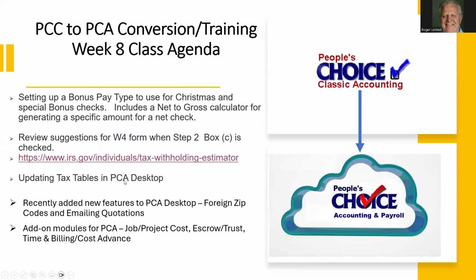And one thing that I didn't do with all the converted data is I didn't update the tax tables for 2024. I discovered that wasn't done as part of the conversion process. I'm going to review that because that's what you're going to be going through when you start your payroll year for 2025, is you'll be sent a download to install, and you'll have to go into your company and update the tables, and we'll briefly do that.